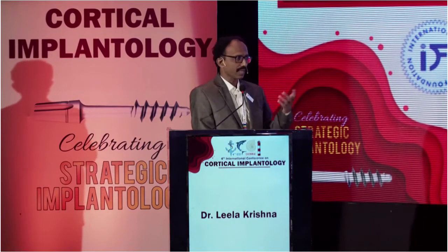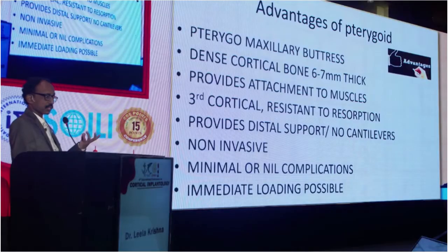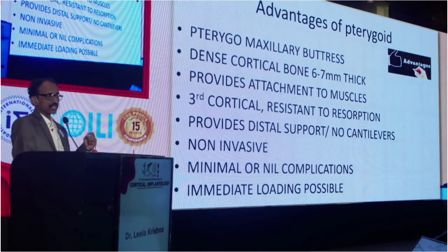Coming to the advantages, a buttress is biomechanically designed to take up the forces. If you see the maxilla structure, it is surrounded by buttresses which are designed to take up the forces. So the maxilla is a force distribution unit, and you are placing into a bone which is biomechanically designed to take the force. So it is an advantage. It is also a thick cortical bone attached to active muscles. Why I am mentioning active muscles is whenever an active muscle is attached to a bone, the mineralization will be maintained. So it will stay for long and the resorption in that bone will be less. That itself is another advantage.